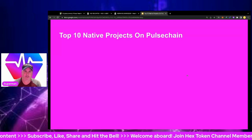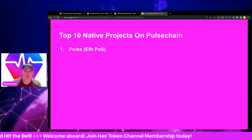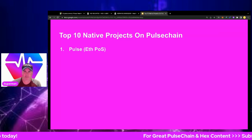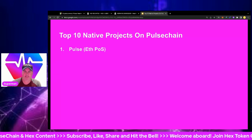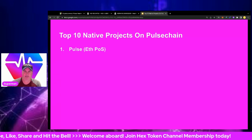Let's start off at the very top, and of course, Pulse obviously is the top of the leaderboard there. There's going to be an Ether proof of stake fork, and of course, Ethereum is worth about 180 billion at the moment during the bottom of the bear market. So you can imagine Pulsechain being the first proof of stake fork is going to be incredible. And of course, we're going to have 10-second block times, 32 million pools to validate. It's going to be an absolutely fun time.